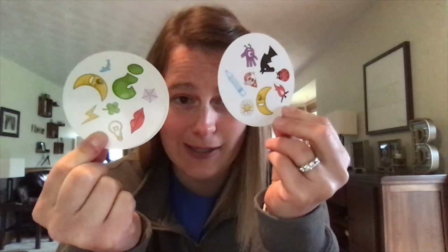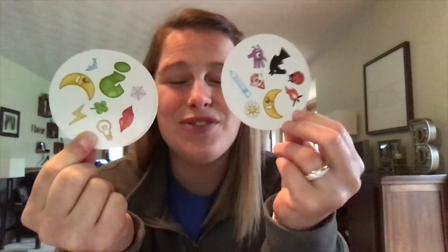I'm going to keep this card out and lift up a new card. And now let's see if we can find the matching picture between these two cards. I see it. Do you see the moons on both cards? I'm going to put a few more examples up on the screen here, and I want you to see if you can find the matching picture between the two cards before I switch to the next set.